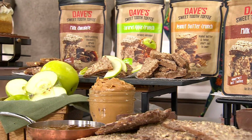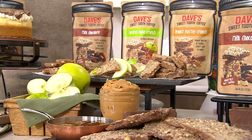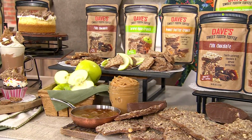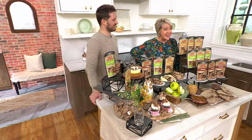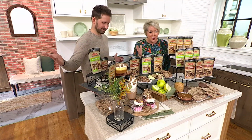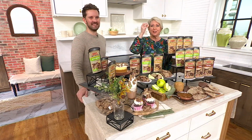Entire life, and I'm old. But the whole thing is that now I can't eat it, usually the kind that you find in the drugstore or grocery store, because it's hard on my teeth. But guess what? We have Dave's Sweet Tooth Toffee. This is tender toffee. It eats almost like a cookie, but it's toffee.